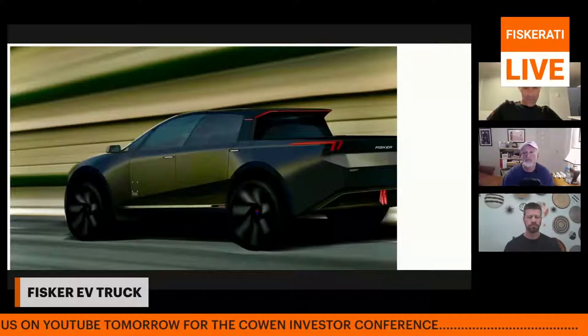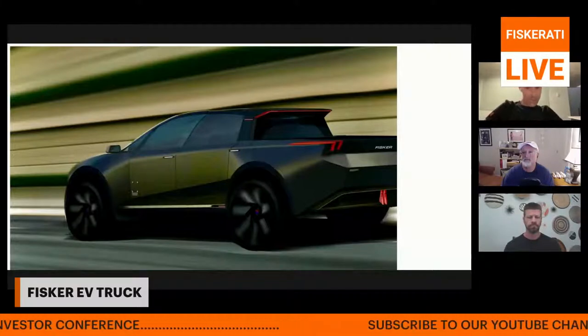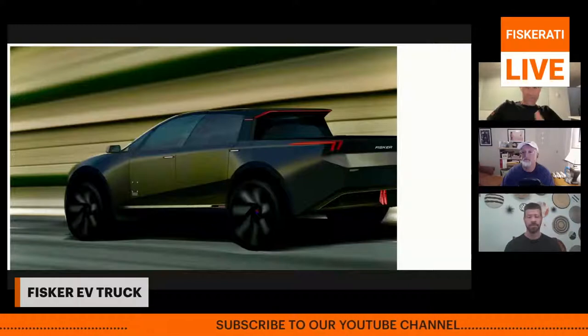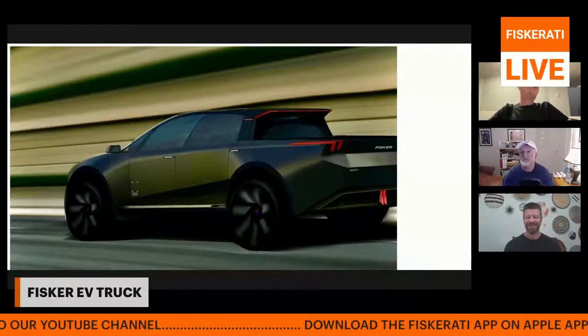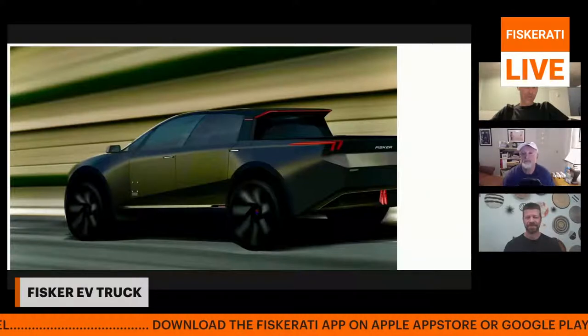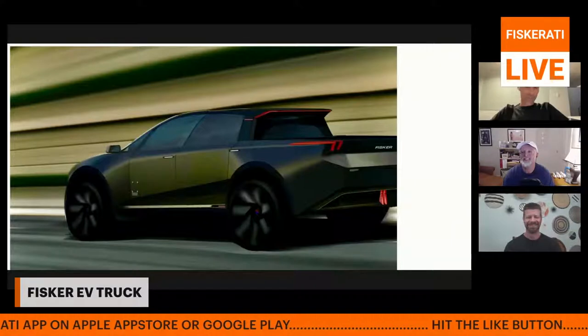But yeah, I love the look of those wheels more than I love the look of the actual truck itself. I like the truck. You like it? You're a truck guy. It's awesome. I've only owned one truck in my whole life, and it was a Toyota Tacoma, and it was red. The only red car that I've ever owned, and I love Toyota Tacoma.